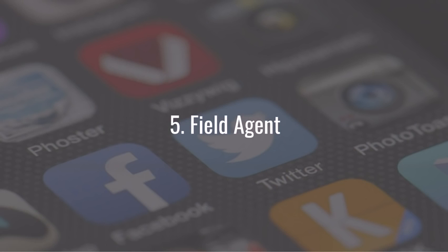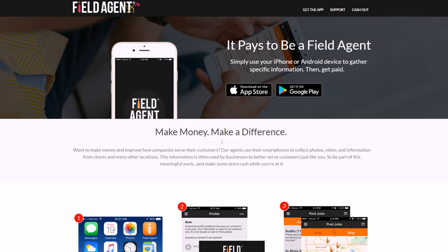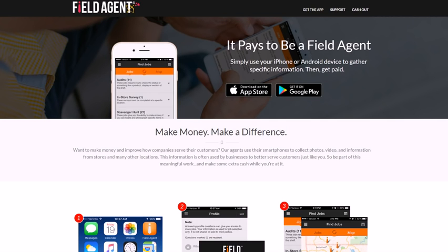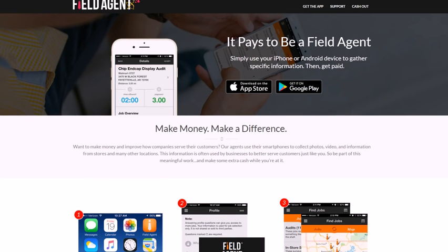Number 5 is Field Agent. So if you like to just kind of walk around the city doing things for fun, maybe you like to go to different bars, maybe you like to eat different places, maybe you like to do all kinds of activities, or maybe you work downtown or something and you have a little extra time to spend walking around. I've even known people that would just take a walk just to get out of the office for a while.